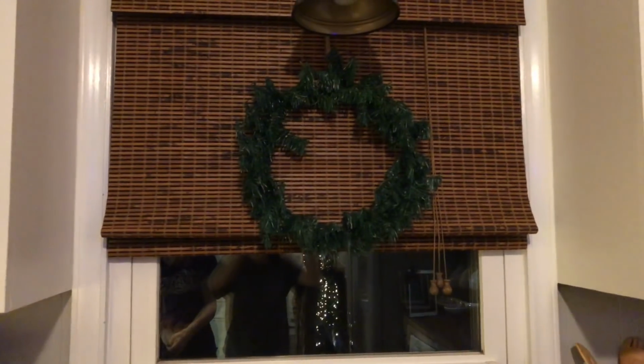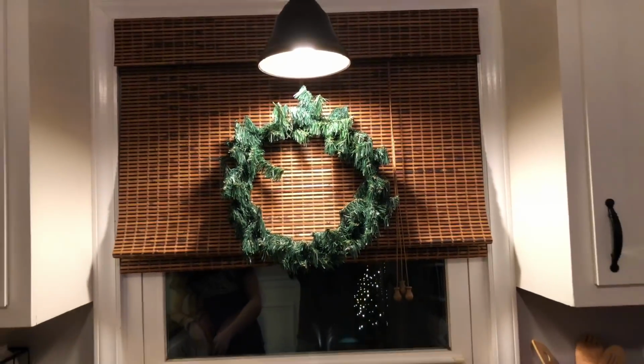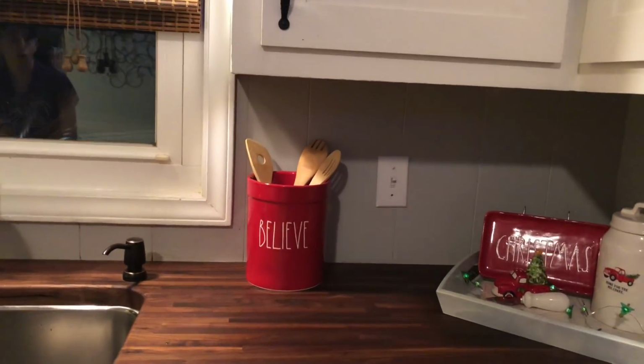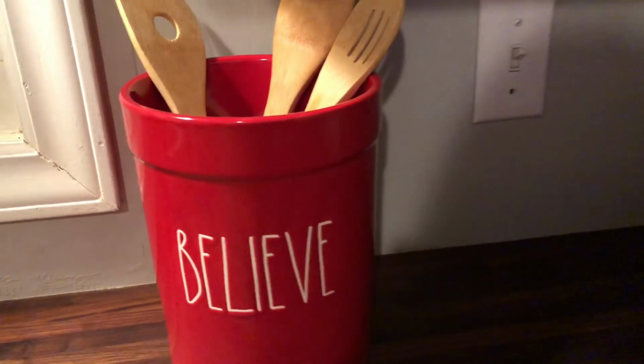And I have a Dollar General wreath over my sink. I just keep it there. I don't have any kind of bow on it or anything right now. Just think that looks really pretty right there. And I have this Believe crock. I will do a Rae Dunn haul of what I found this week, but this is one of the things I got.